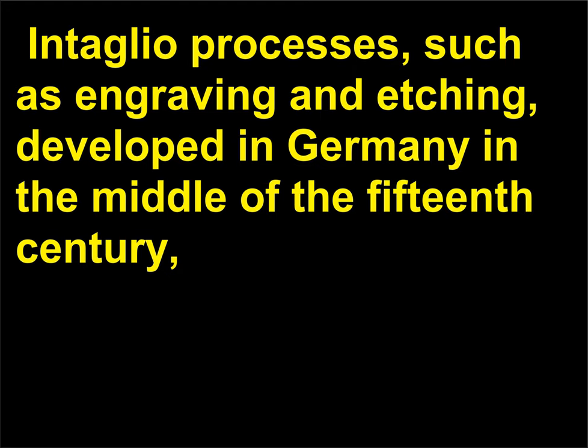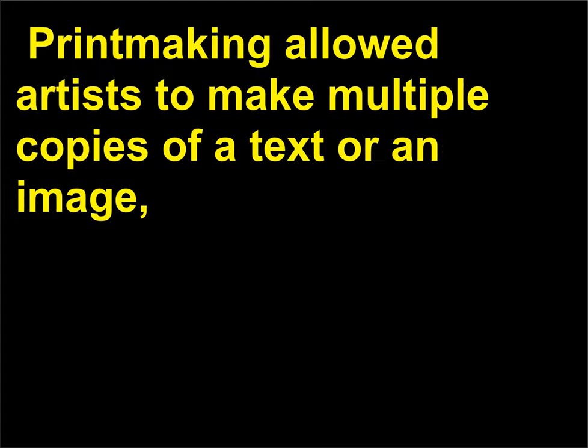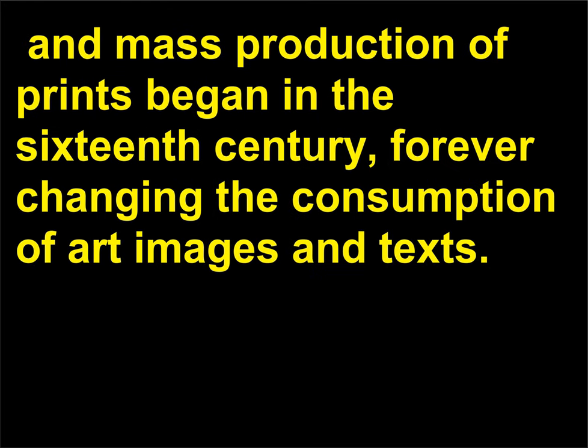Intaglio processes, such as engraving and etching, developed in Germany in the middle of the 15th century, evolved from techniques used by goldsmiths and jewelers. Printmaking allowed artists to make multiple copies of a text or an image, and mass production of prints began in the 16th century, forever changing the consumption of art images and texts.